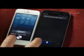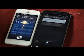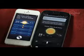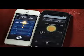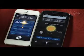What is the weather in Sydney today? Nice weather coming up today. Up to 25 degrees and partly sunny. The current temperature is 25 degrees. As you can see, Siri shows the weather forecast, whereas the Galaxy S just shows today's weather.